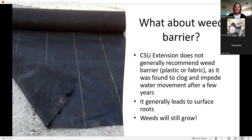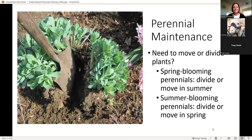So plant your plants in the soil, apply your mulch directly to the soil surface, and then water accordingly going forward. And you'll still have weeds, right? Weeds are a part of gardeners' lives, and it's just something that we have to accept. So nothing is perfect, but weed barrier really doesn't do a lot.